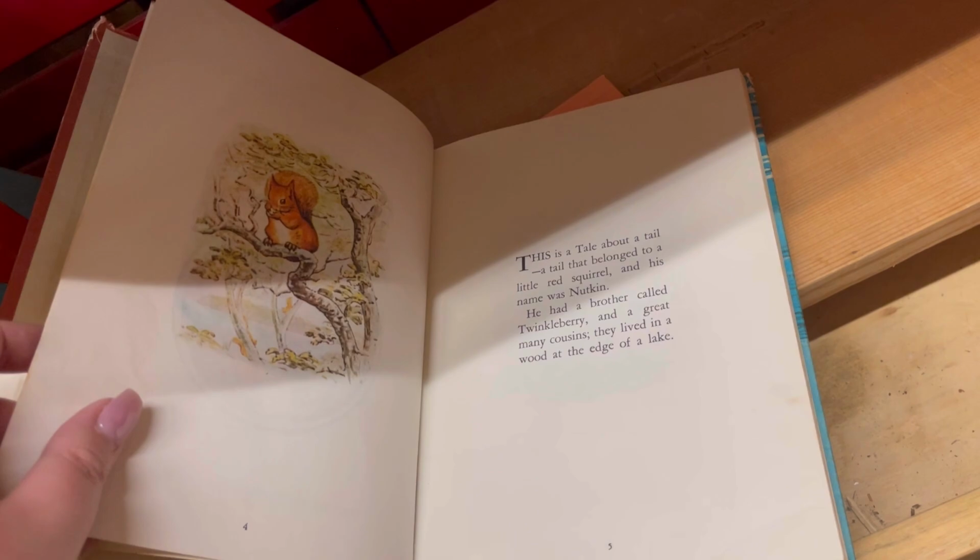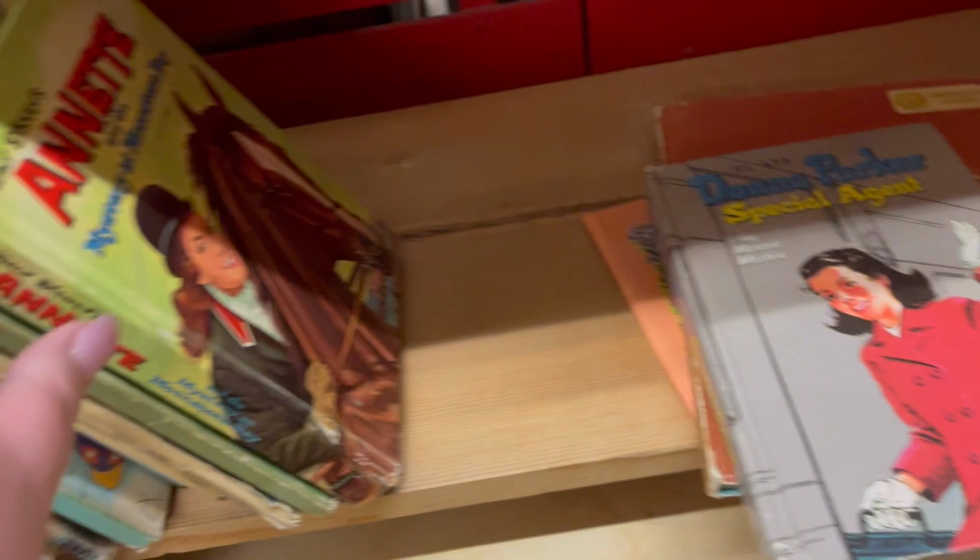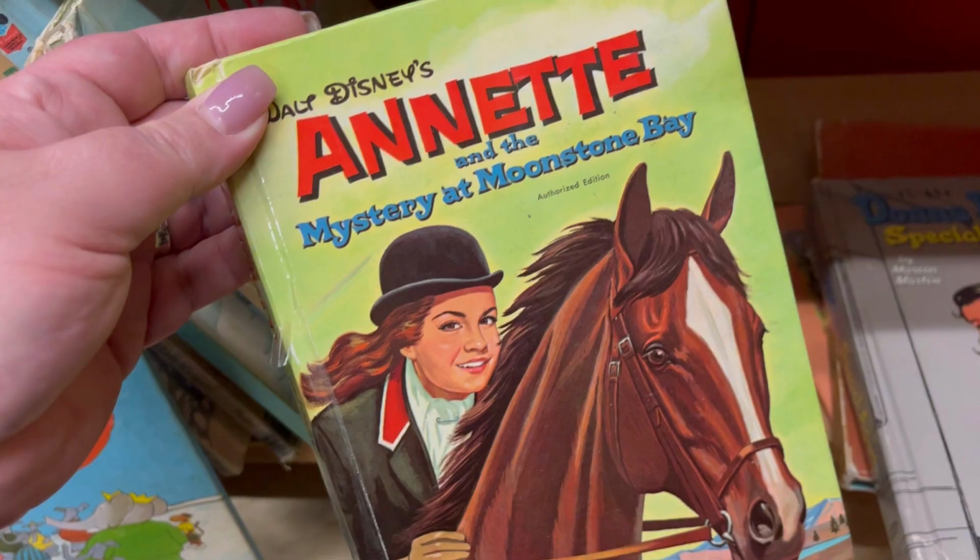Oh, that's great. Cute, cute. So that would be $1.50. We've got Babar. I used to love those. Miss Donna Parker, special agent. And Annette at the Mystery. And the Mystery at Moonstone Bay. So these are the ones that I picked out.